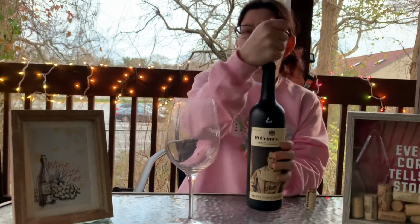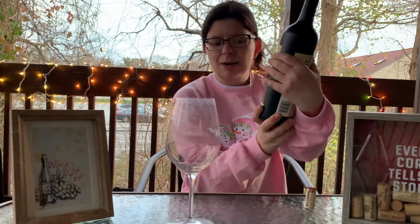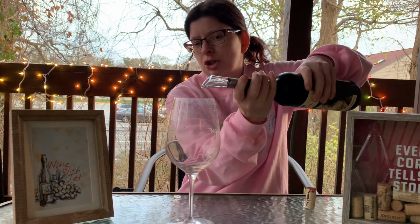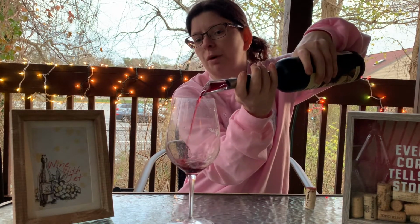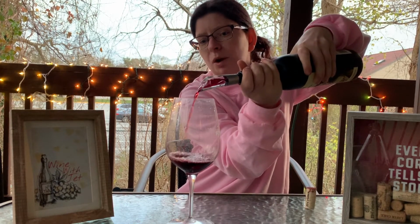But anyway, here's my wine aerator in there. And now we're going to pour a lovely glass of this lovely Cabernet Sauvignon. It is a 2018, so it's very nicely aged. So I'm going to give this a shot. Now, I've had this before, and it is wonderful. So I already know what's in the wine and what to look out for.